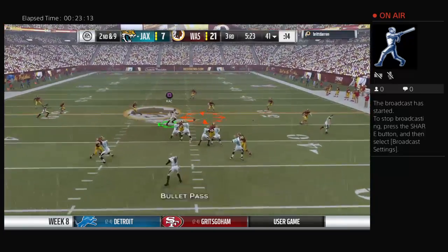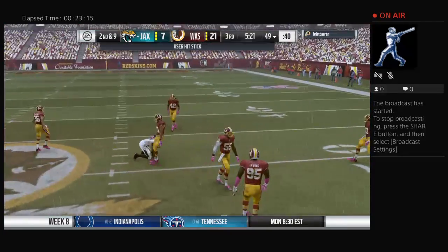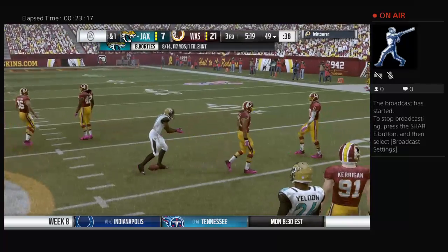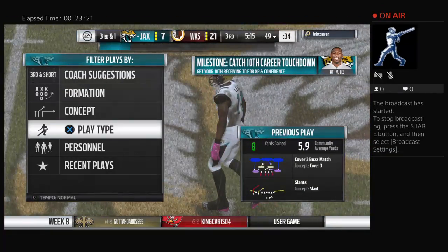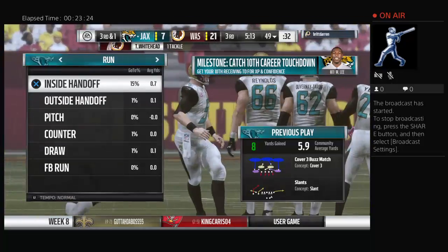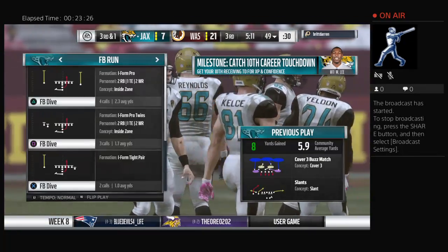Now Bortles throwing on second down. Lee's got it over the middle. 8 yards on the completion, but now they face 3rd down. Well, clearly one of his advantages as a passer is his height. Sit back in the pocket, fired over the middle. That makes things tougher defensively, doesn't it?